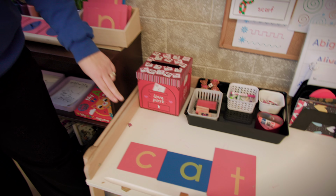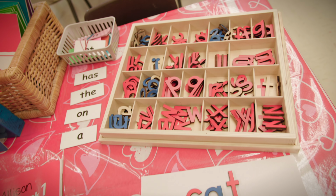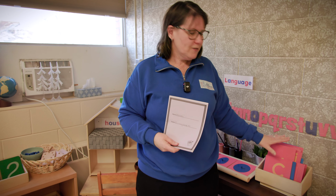Tracing the letter is a pre-writing skill. Then the teacher would talk about the sound that it makes, k for cat. The teacher might say, put k for cat on your head. Tell your friend this is k for cat. Put k for cat back on the table. The child is hearing the sound the letter makes over and over and over to build that foundation for later reading. After the sound lesson, the children will then do some printing.